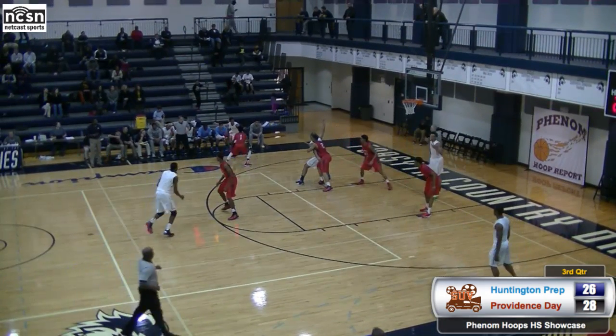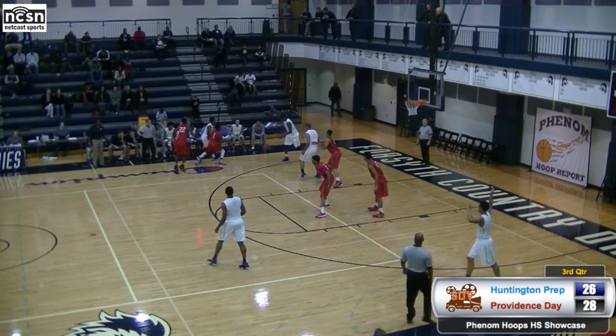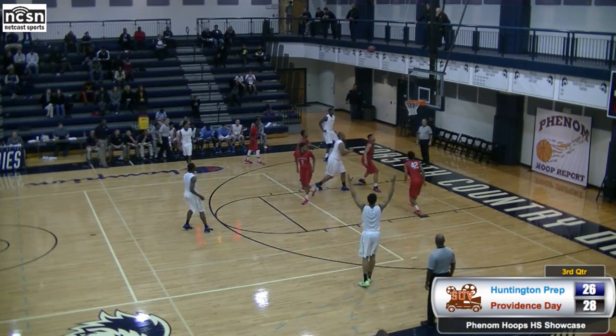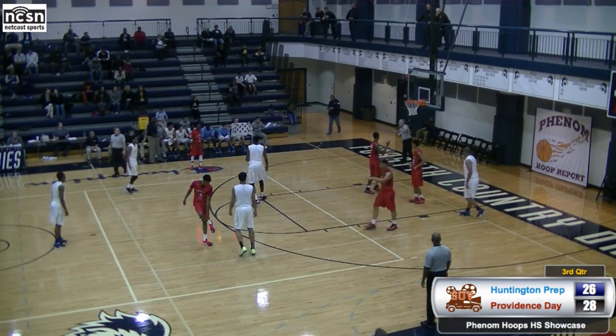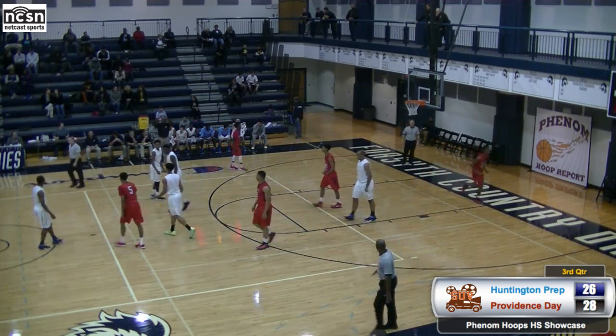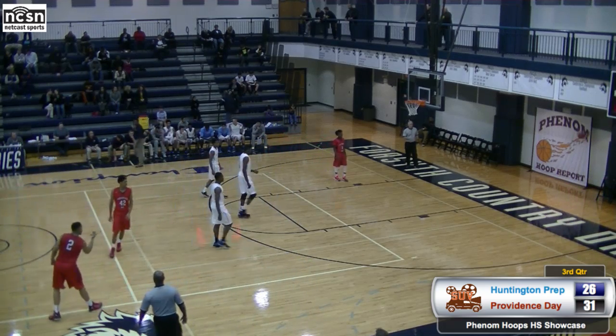I've said a lot about Curtis Jones here with the ball, very fast. Chaz Ray is also a really tough as nails, quick guard. Going back to Providence Day, now with a three-point lead.